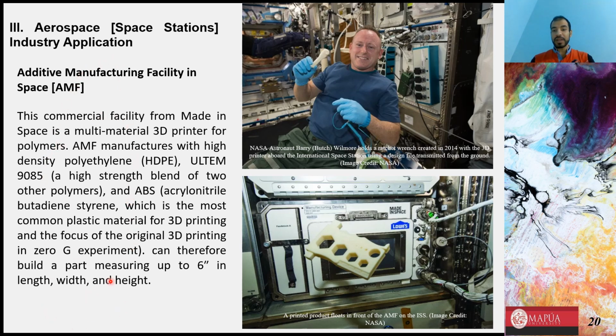The Additive Manufacturing Facility in space, AMF. The commercial facility from Made in Space is a multi-material 3D printer for polymers. AMF manufactures high density polyethylene, ULTEM 9085, which is a high strength blend of two other polymers, and ABS, acrylonitrile butadiene styrene, which is the most common plastic material for 3D printing and the focus of the original 3D Printing in Zero-G experiment. It can build a part measuring up to 6 inches in length, width, and height.